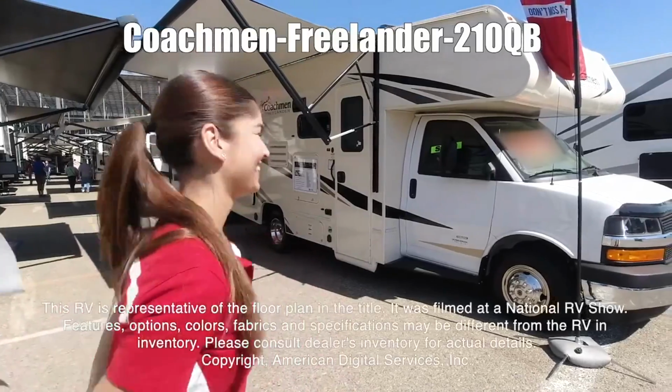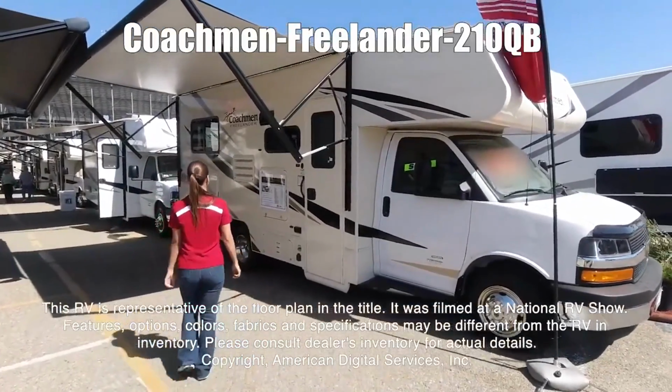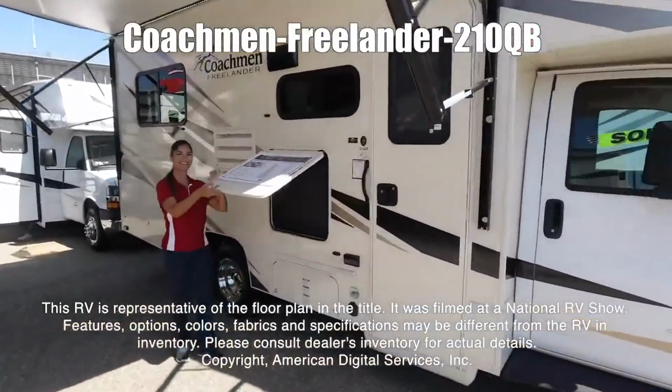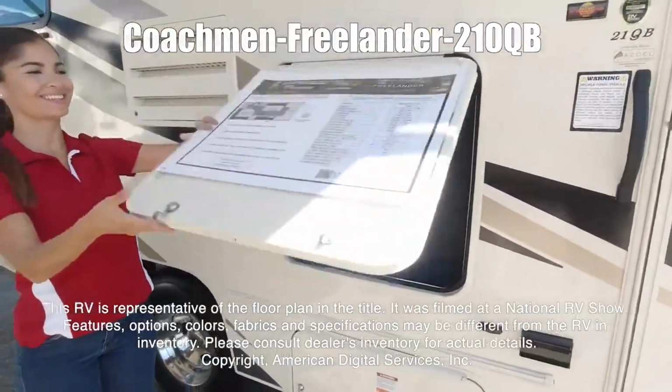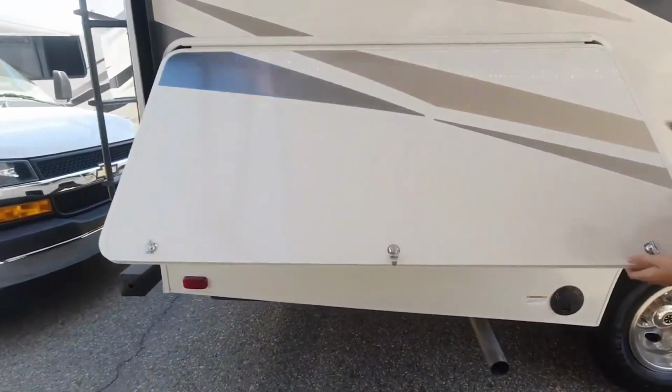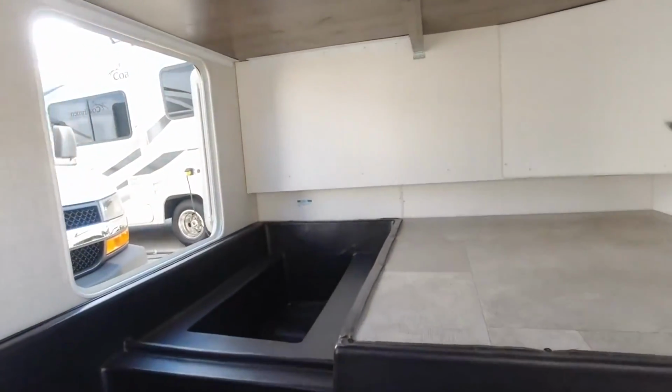Coachmen Freelander 21QB. This RV is representative of the floor plan made by this manufacturer. It was shot at a national RV show. The features, options, colors, fabrics, and specifications may be different from the RV in the dealer's inventory. Please consult the dealer's inventory for actual details on this RV.